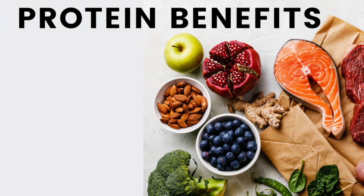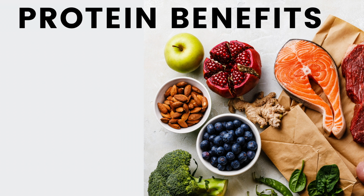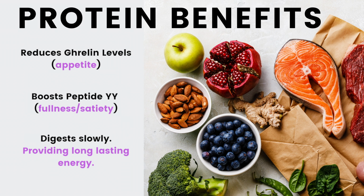In one study, overweight women took in 441 fewer calories totally unintentionally, just by switching their diets from 15 to 30% protein. Protein is by far the most satiating macro per calorie, meaning a calorie of protein has the ability to make you feel more full than a calorie of fat or carbohydrates do. Protein has also been shown to reduce circulating levels of ghrelin while also boosting peptide YY, which is a hormone that helps us to feel full.